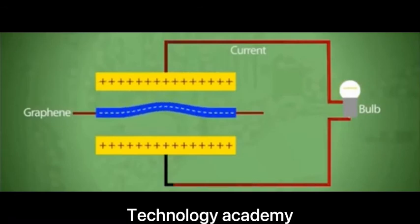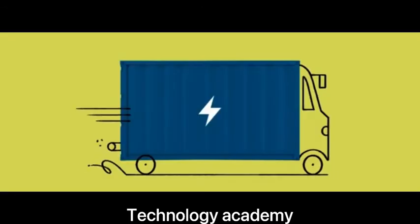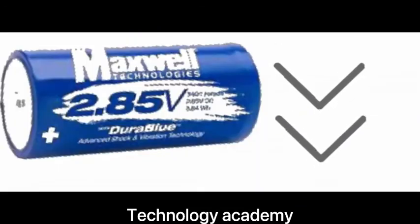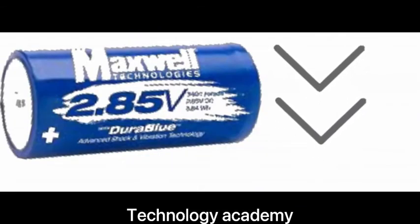They can also regulate the power they supply for better circulation. Supercapacitors can also help in acceleration of a car. Due to their fast discharge capabilities, we'll be able to accelerate faster.